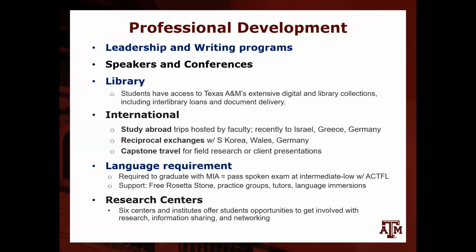We have a number of speakers and conferences that are hosted by the George and Barbara Bush Foundation, the George Bush Presidential Library Foundation, the George Bush Presidential Library, and all of the research institutes and centers and programs here at the Bush School.